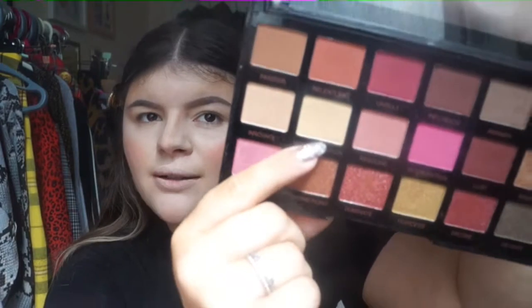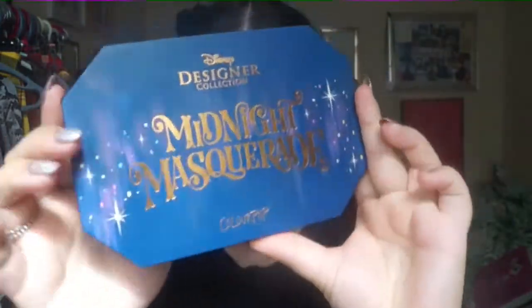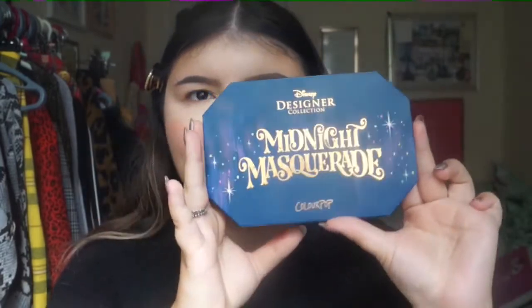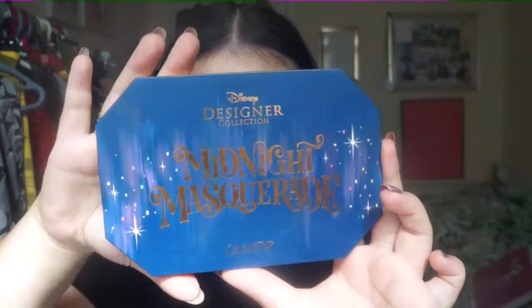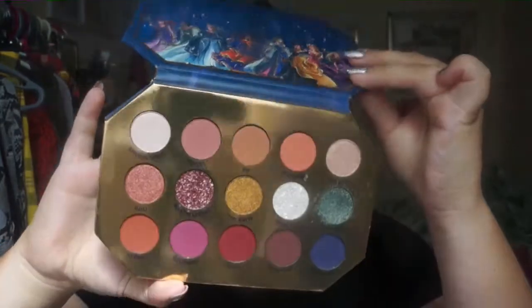It's like a very light nudie yellow warmy colour. And then for my main colour, I'm going to go in with one of my favourite palettes, which is the Midnight Masquerade from Colourpop. And this is a Disney. Fun fact about me is I'm a massive Disney fan, so when this came out I had to get it. And just look, it's one of the prettiest palettes ever.